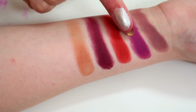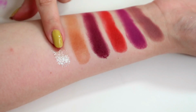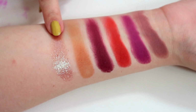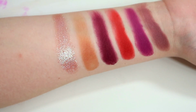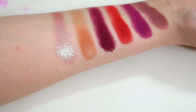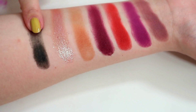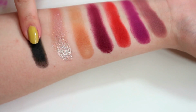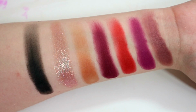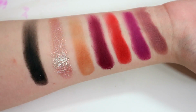Okay, first of our jewel chromes. Oh my goodness. Moonstone. It's like a pink, brown, green, diamond. Oh, wow. And then we have Obsidian. So that is the first row. 6 mattes, 1 jewel chrome.